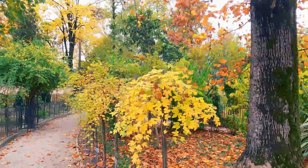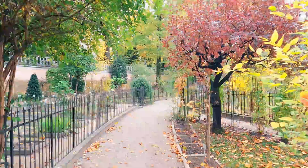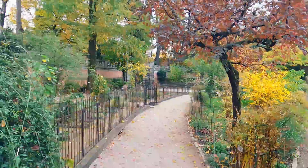And now with the colors of the autumn, it's wonderful, but it must be very nice also in spring when everything will turn green and flowers around and the birds singing. It's something also very nice to see.